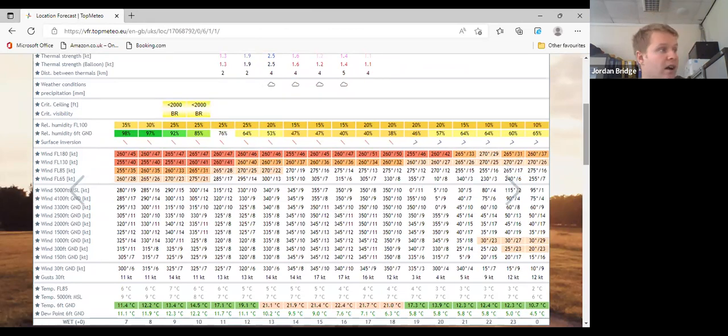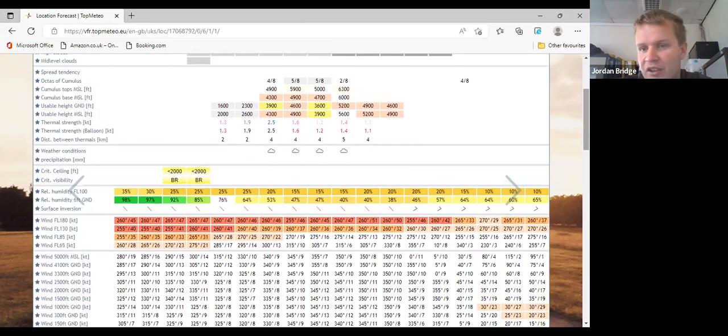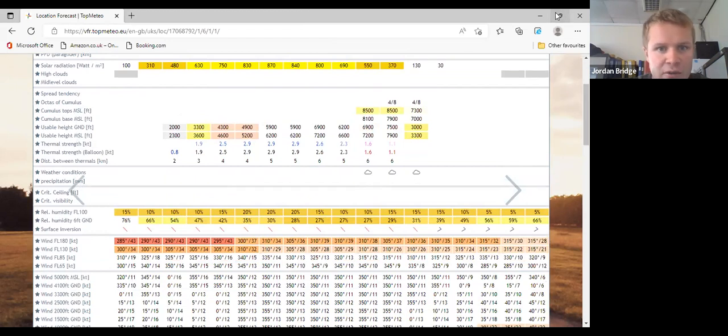So all in all, not a completely straightforward day. There are some lines of cloud which are going to come through and maybe just dampen it down a bit, but certainly better than what we've had over the last few days. And as we go into the next few days, yeah, it's going to get good. What isn't good, unfortunately, is airspace.